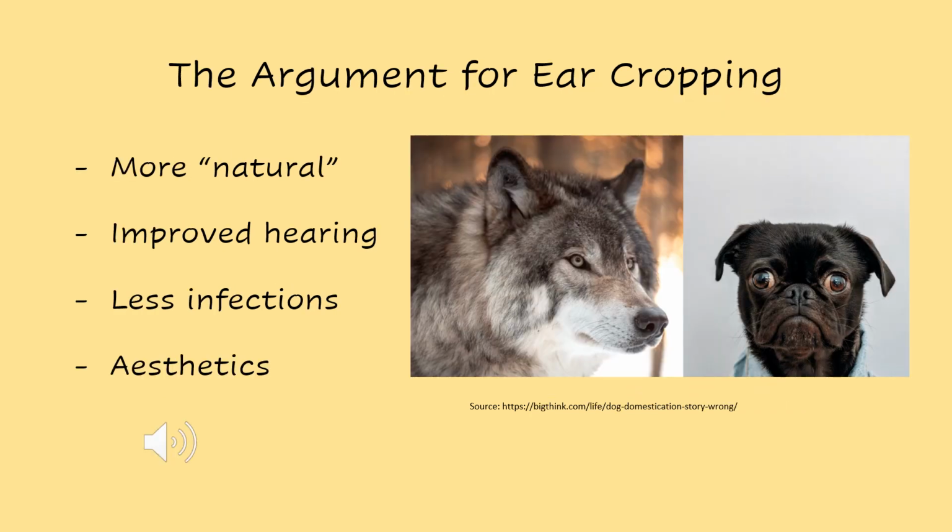There are still some people who are for ear cropping. There is a small group of people who even argue that it's more natural. Big, floppy, droopy ears are a trait that has been bred into dogs. No wild canine has ears like that. The wolf, the coyote, the fox, the jackal, the dingo, they all have upright ears. So some say, hey, this is more natural. And because of that, they think this is improving their hearing. And they also think this makes the dog less susceptible to infections.